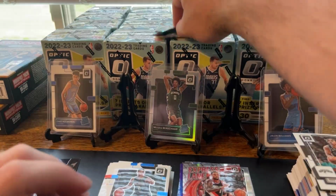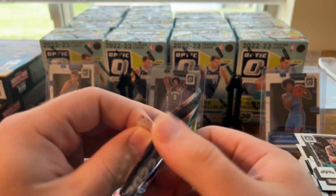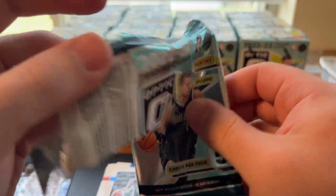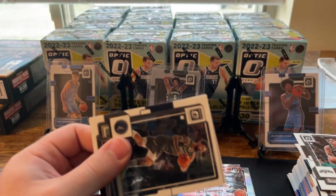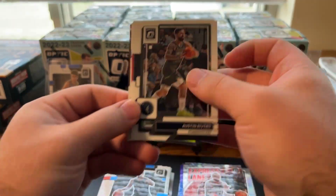That's what I remember from the Monopoly. I don't know why, but either I have tremendous luck with NFL or NBA, I just have the worst luck. Besides that Luka out of 5 that I got when I did that Monopoly Prizm break.